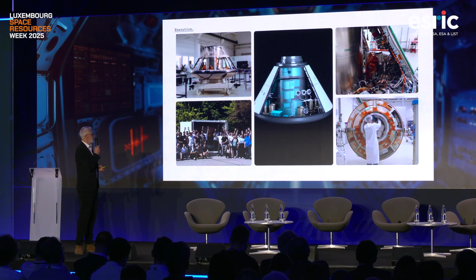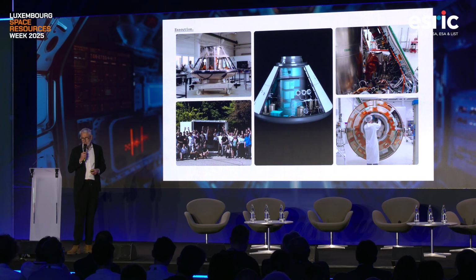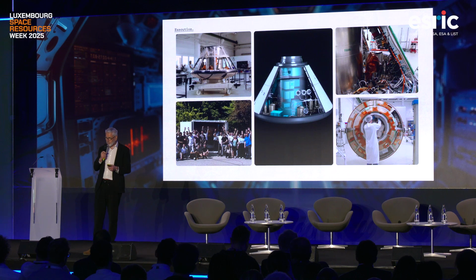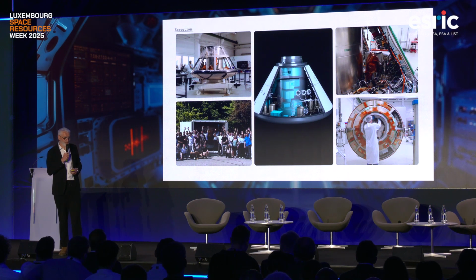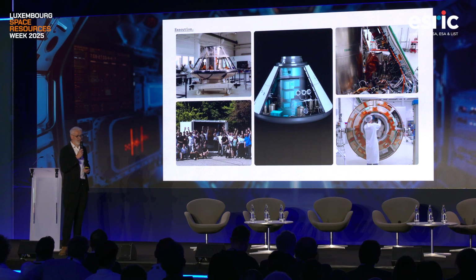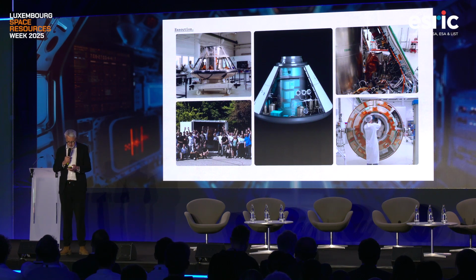Again, you see the different steps of integration of the capsule, with, on the left, the final steps, which is the departure of the capsule from our integration site in Munich to fly to the US for preparation of a launch. It will be launched on Falcon 9 in the coming weeks. I can't give a more precise indication, but for sure, if we are already there in the US, that means that it will be soon.